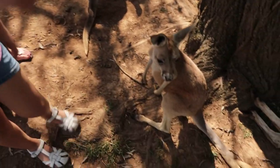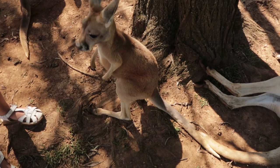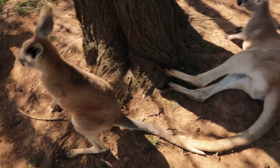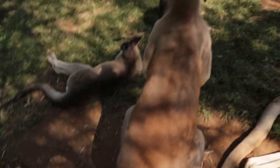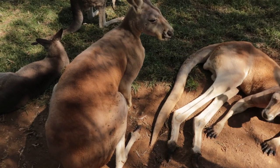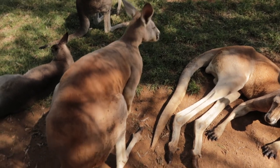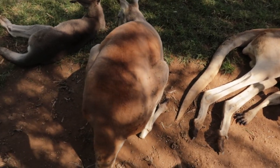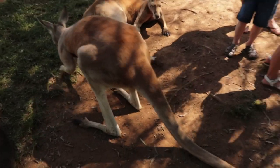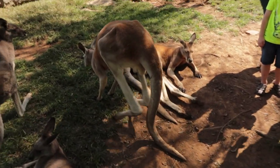There's a little small one, but he's standing up. That truck that just went by scared him. Kangaroos have really good hearing. Their ears remind me of horses' ears. They can rotate them to the front, side, and to the back to pick up sounds in all directions.